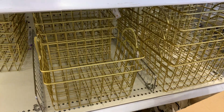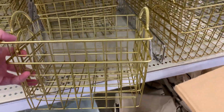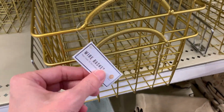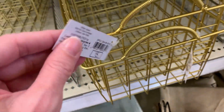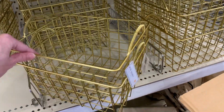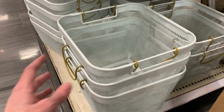Another theme I'm seeing in the dollar spot is that there are a lot of storage and organization items. These storage baskets here are actually really nice. I love the gold color on these. These are actually metal, so they're pretty sturdy. Now these say do not use with food, no food contact, so I don't know that you would want to use these in a pantry, but you know, you could pretty much use them anywhere else.